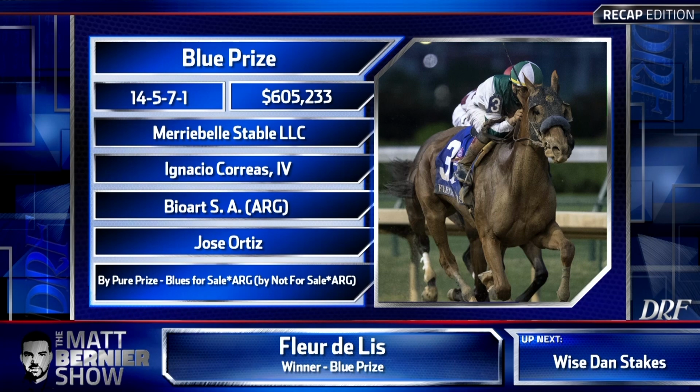Byron Speed figure 94, Timeform US rating 120 for Blue Prize, winning the Fleur de Lis. This is a big race as far as the Breeders' Cup Distaff is concerned. I believe it was a win and you're in. And it's good to note that the Breeders' Cup this year is at Churchill Downs, a track that this filly, or mare at this point, she's 5 years old, has had a considerable amount of success.